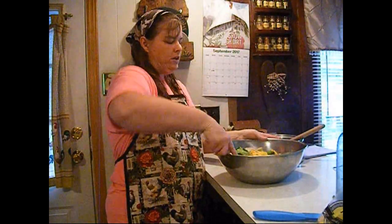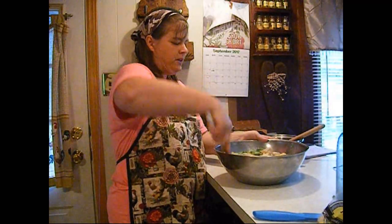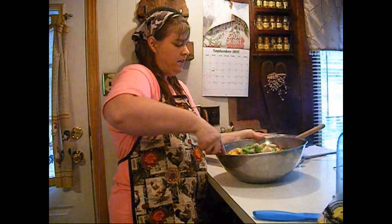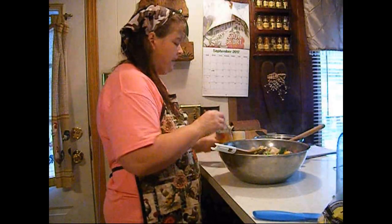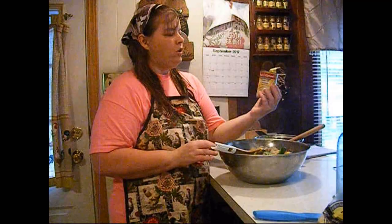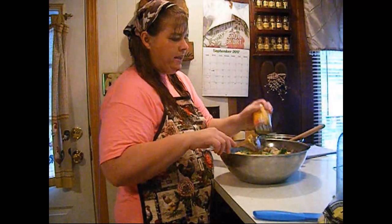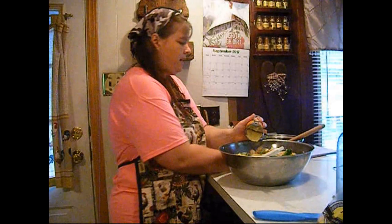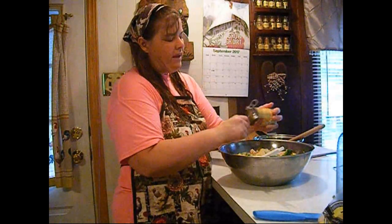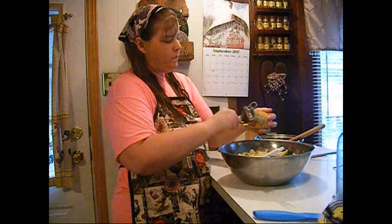As you can see, I'm trying to use up stuff that's still in my freezer. I used the broccoli, the chicken was in the freezer, and the cheese was in it. Now you're going to add 1 to 2 cans of cream of chicken or cream of mushroom, any cream soup you want. The reason I say 1 to 2 cans is that it depends on how much you make. Where's my spoon? Okay. It's 1 can for sure. You will use 1 can of the cream of mushroom soup.